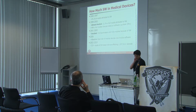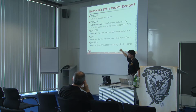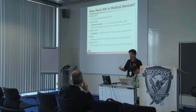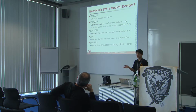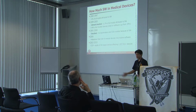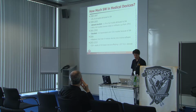What's also interesting is just trends in software in medical devices. So I'm not going to bore you with all the data, but suffice to say, in 2006, there's a sort of magic milestone in the medical community where now most medical devices use computation and software, not just in the design of the device, but in the actual operation. So defibrillators, pacemakers, they all have firmware, and pretty much every device I'm aware of today has some kind of software involved. So that just gives you an idea of the scope here.